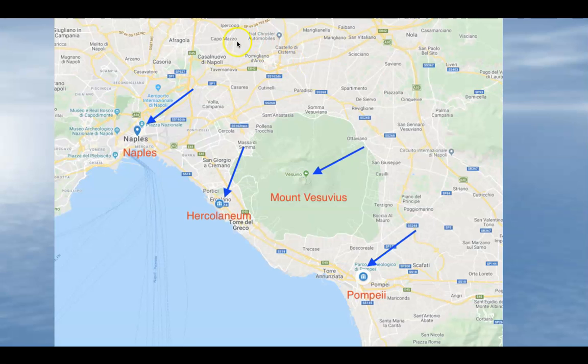So as you can see, there are four blue arrows. This first arrow up here is where Naples is. It's right on the Bay of Naples. The next arrow here is Herculaneum. And as you can see, this big area of green right here is Mount Vesuvius. And a little bit further to the south is Pompeii, the Pompeii ruins. So as you can see, Herculaneum is a little bit closer to Naples, and Pompeii is a little bit farther to the south. But both are very easy to get to from Naples.